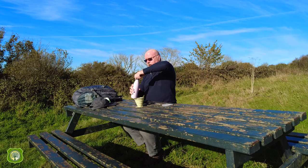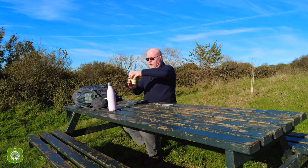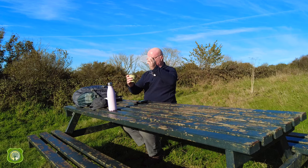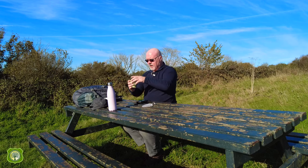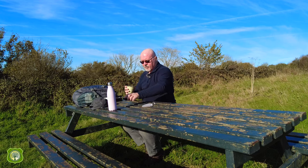Once again, I'm using my little collapsible cup that's a knockoff of the Sea to Summit. Twice the weight, collapses. Got a little stand on the top and a little cover, which is handy for when you've used it and can't wash up, like now. So it stops it dripping coffee everywhere.